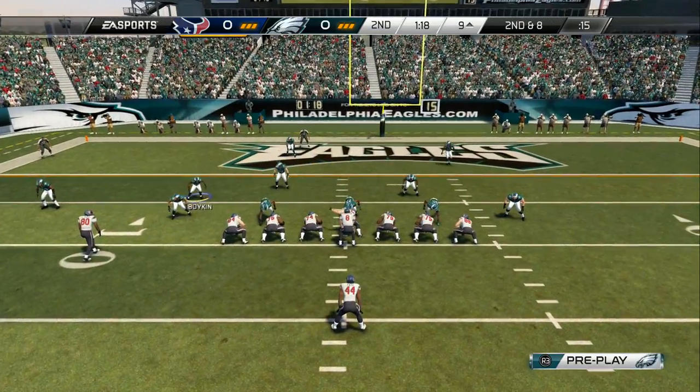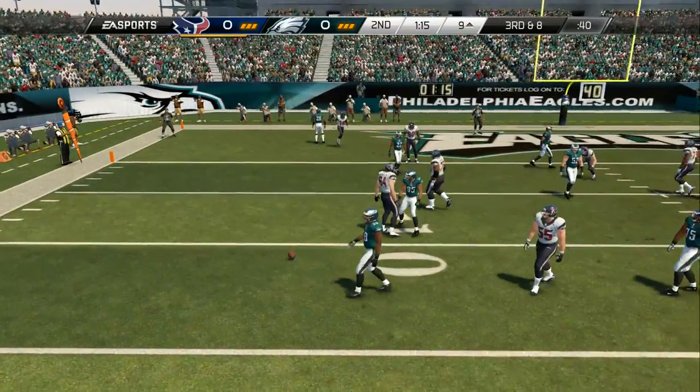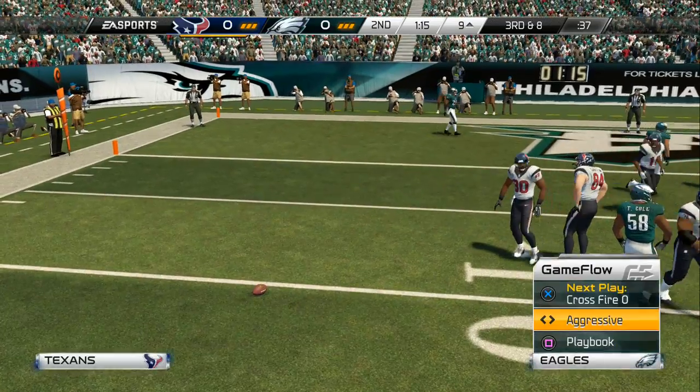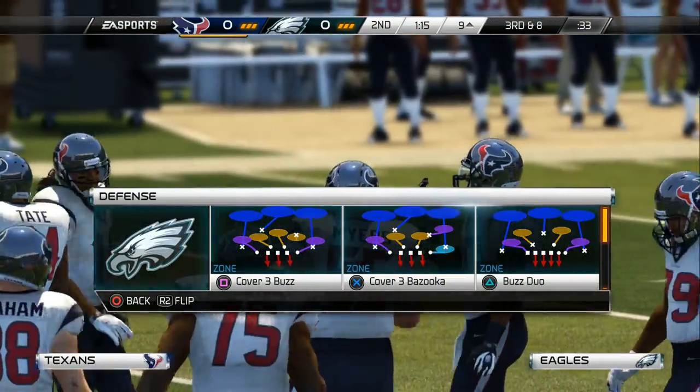This long drive continues. Second and goal from the 8. Eyeing that left side. Not much you can say about that incompletion. The receiver was open. The quarterback just made a bad throw. Good decision, but a terrible throw.